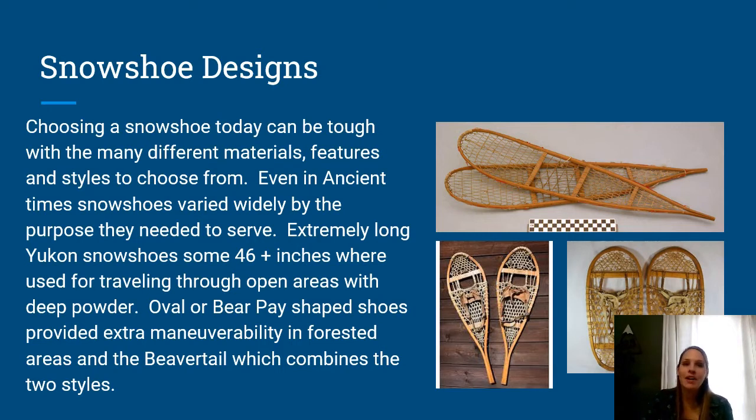To the left of that picture we have the beaver tail. So this is what oftentimes I think people think of when you think of traditional Native American snowshoes, this beaver tail design. So this kind of took the best of the Yukon and the bear paw snowshoes and combined them to give you more flexibility and maneuverability than you'd have with that Yukon, but also a little bit more length than you get with that bear paw to give you some of both. You're going to stay a little bit higher afloat than maybe on the bear paws and have some more maneuverability as well.